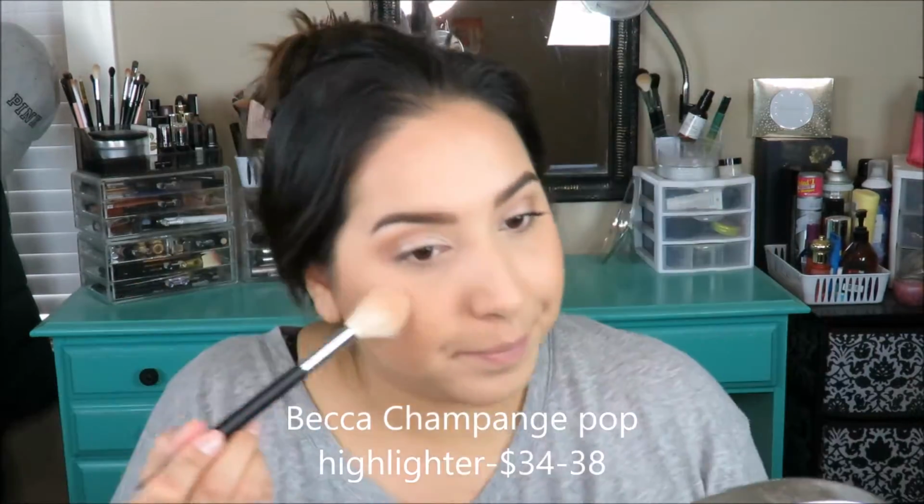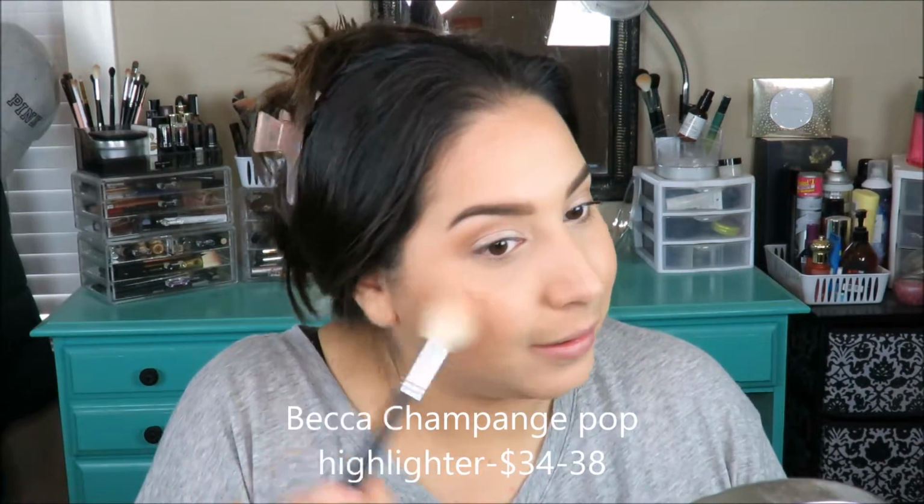And I don't do highlighter and all that on a normal basis, but I'm kind of feeling like maybe I want to do a little. So I'm just going to take the Becca Champagne Pop and just put a little bit right there to glow. Because sometimes I do a little bit during the week, just a tiny bit, nothing too crazy, but like that.